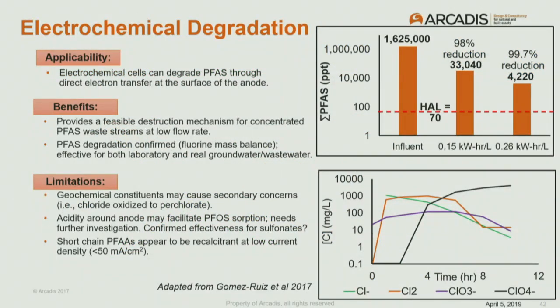Another treatment technology for destruction is electrochemical degradation. This is not one that our company is focused on at all, but it is a technology that's out there that seems to be viable, and it involves direct electron transfer to break down PFASs at an anode. Again, this is a type of technology, I should have mentioned this with sonolysis, that we're really wanting to work with a lower volume, high concentration waste rather than a large volume, low concentration waste. That's really where a lot of the efficiencies come in.